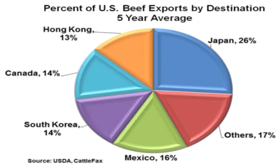You've probably heard of the term Wagyu beef or Kobe beef. That's the real high quality, high marble beef. Japan likes as much quality as they get, so they tend to buy some of our high grading choice and prime type beef to complement what they can raise.